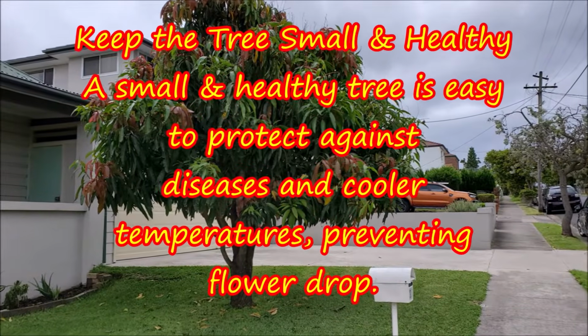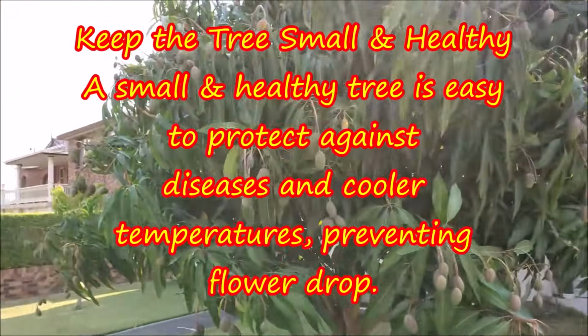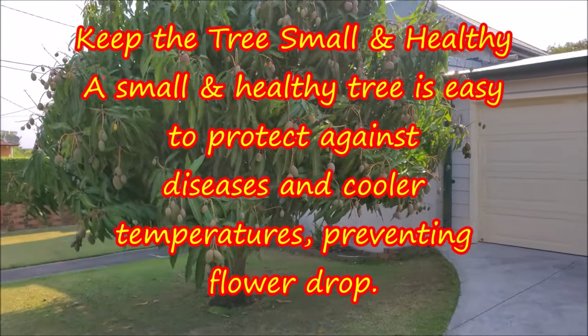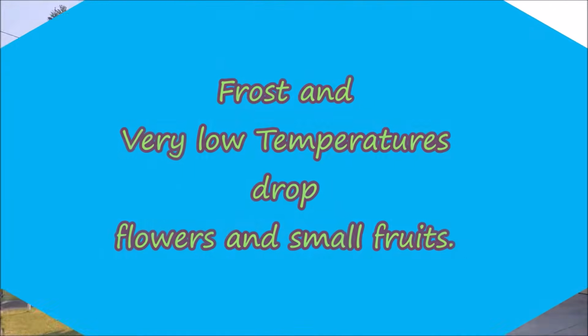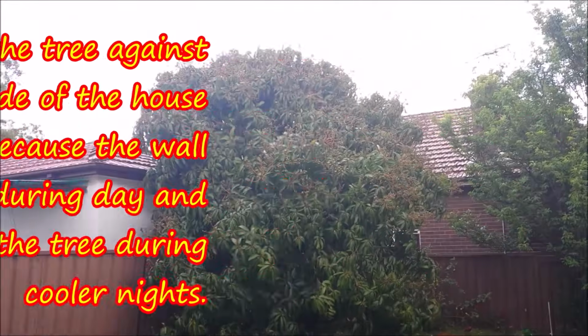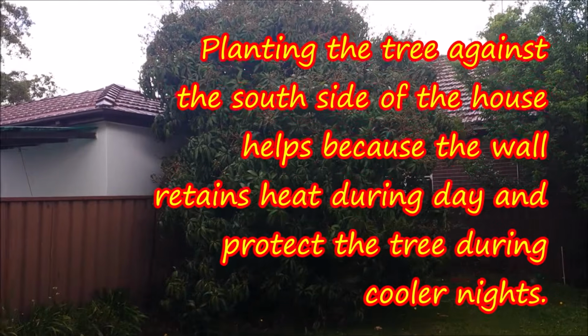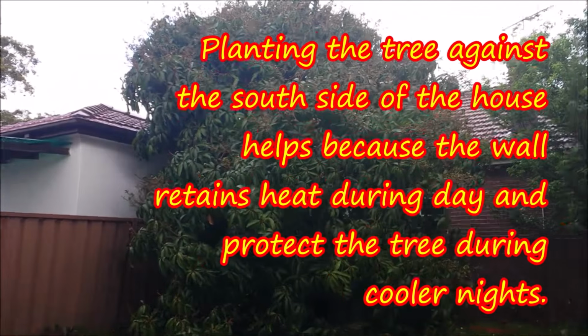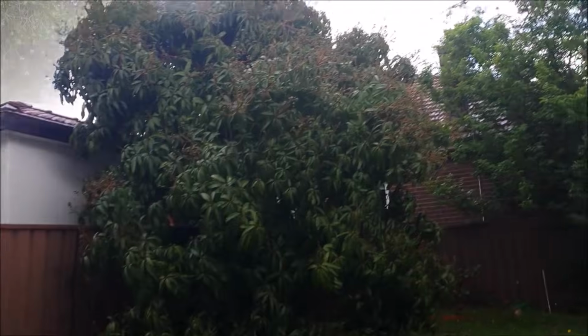A small and healthy tree is easy to protect against diseases and can tolerate adverse weather conditions and prevent flower and fruit fall. Frost and very low temperatures drop flowers and small fruits. Planting the tree against the south side of the house helps because the wall retains heat during the day and protects the tree during cooler nights.